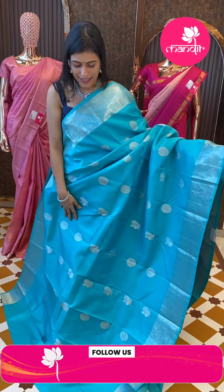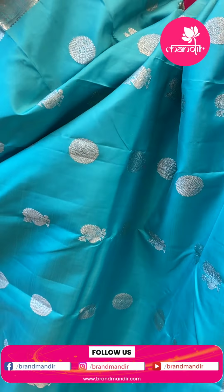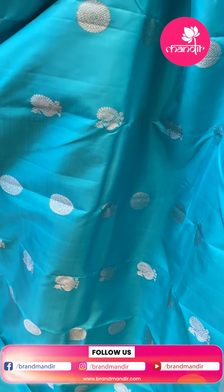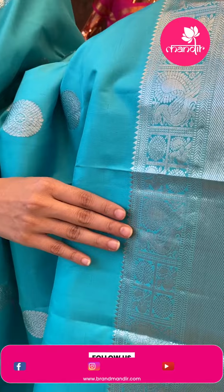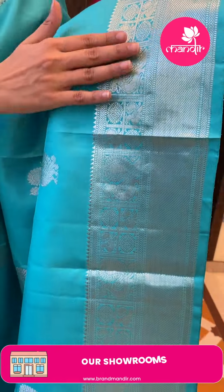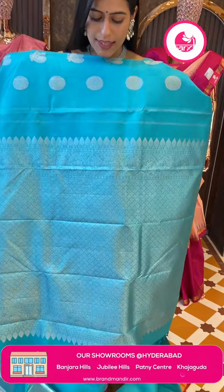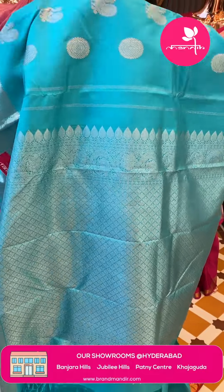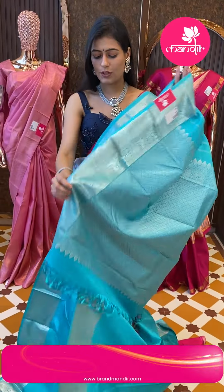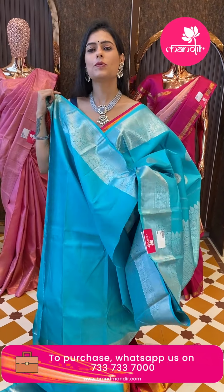Okay, the next sari that you can see is a sky blue color. All over the body, we have got the florals and the peacock booties. On the border, we have got the silver zari, peacock booties and the cross lines. And then comes the pallu. That's a beautiful detailed pallu. You must actually see that. And then comes the blouse. This is the blouse, which is a running blouse.